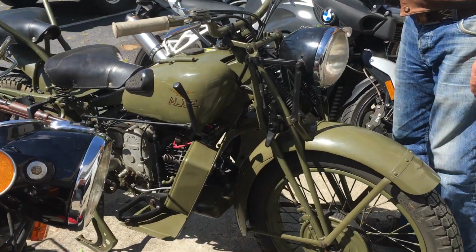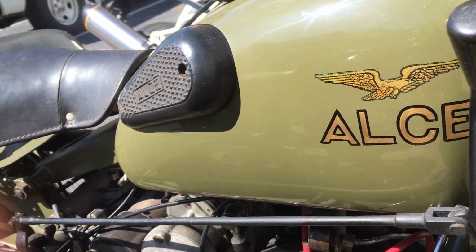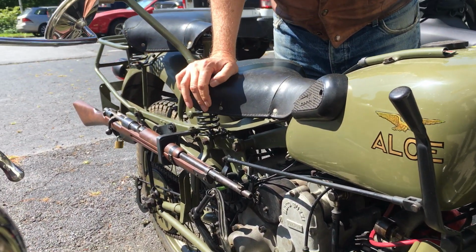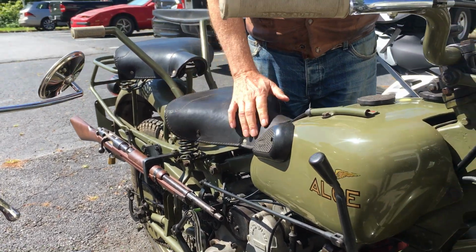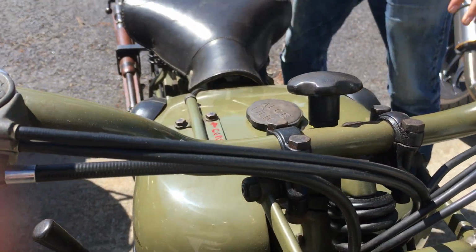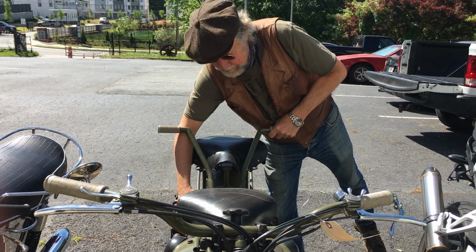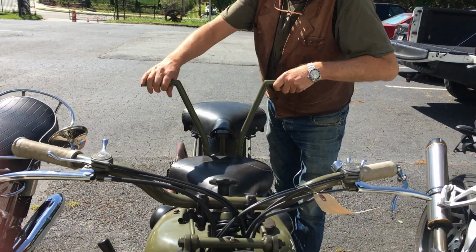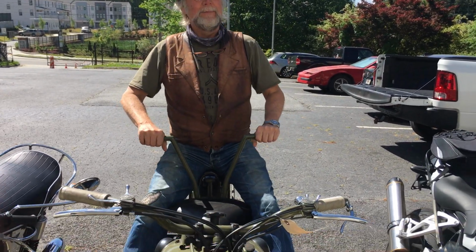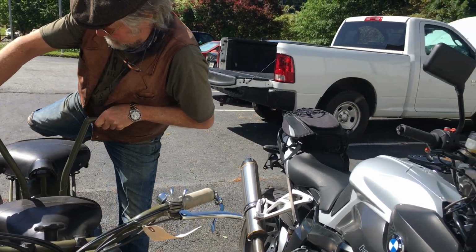Here is a Moto Guzzi Alce 1943, World War II Italian Army. Got the carbine rifle, and beautiful little 500cc thumper. It has the front and rear handlebars, so the passenger can sit back here, and he can't really drive from here, but he can hold on real good. Backseat drive. Yeah, that thing's way cool.